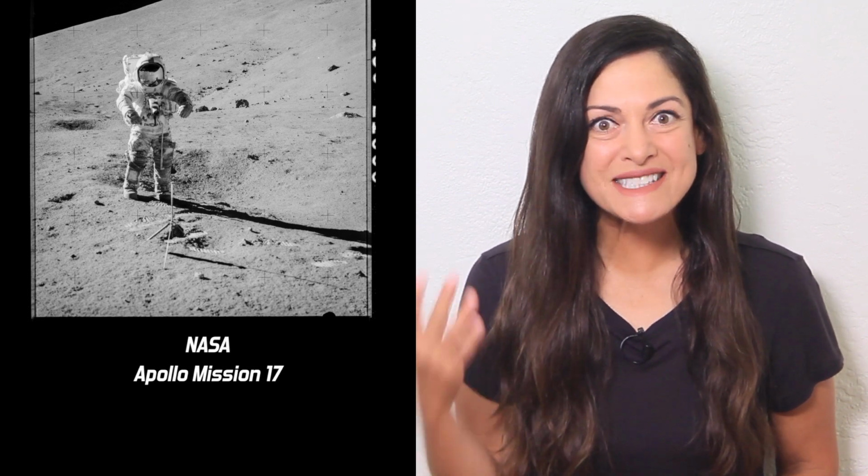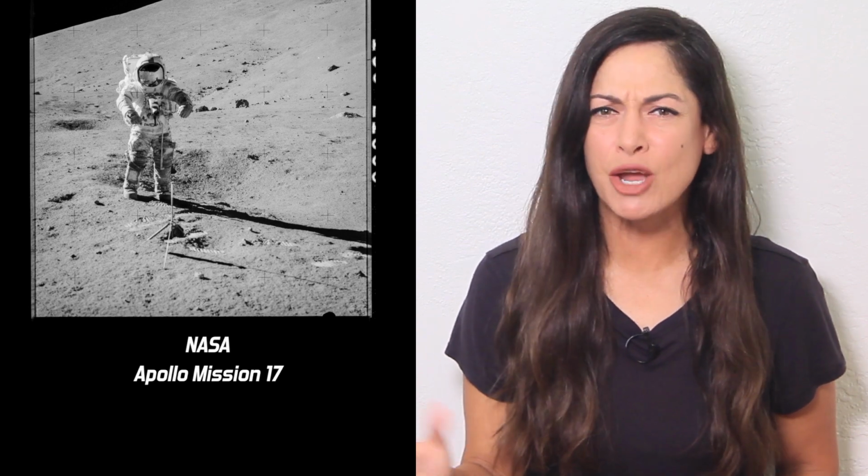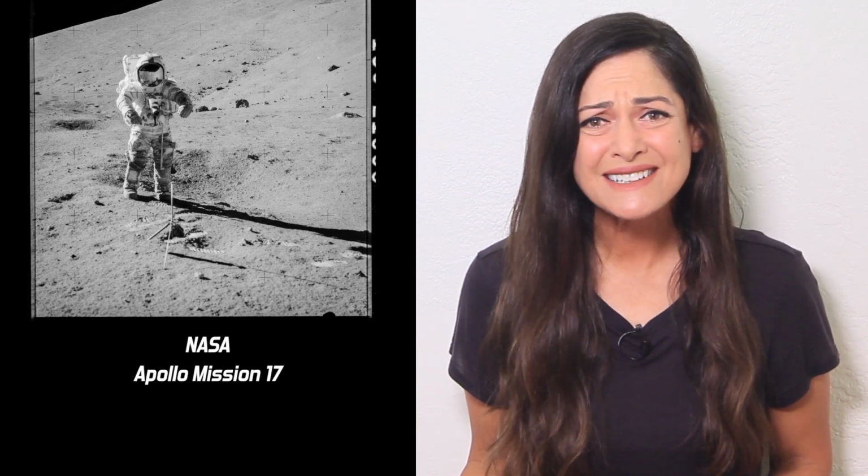NASA sure has patience, I tell ya. They've been holding on to a moon rock they collected from the Apollo 17 mission in 1972. It's just been sitting there, nicely preserved and taken care of, of course, for 50 long years. And they've resisted the urge to crack that bad boy open and see what's going on inside.